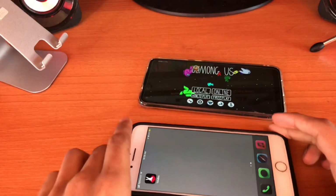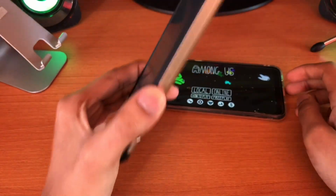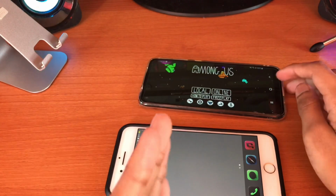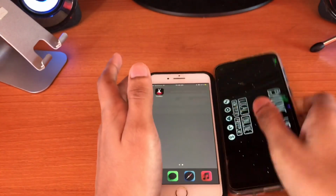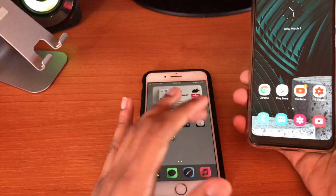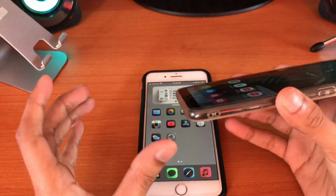As you can see the difference, this came out in 2016 and this is 2021, so it's 5 years later. This is still running better than a lot of Samsung phones. So if you need to do the kind of gaming and stuff, I still recommend getting an old iPhone rather than a budget Samsung.